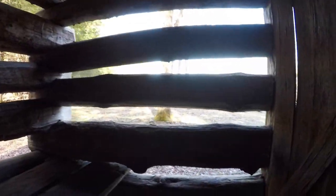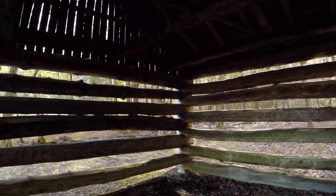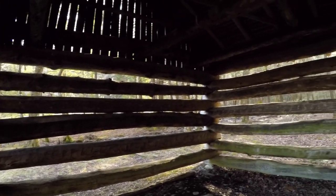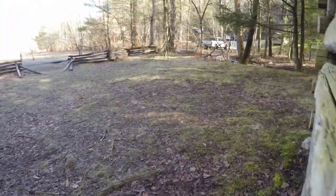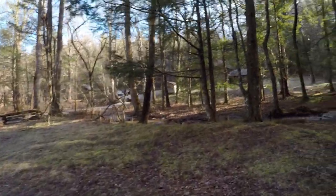So this would have been another storage structure. I got some shelving here. And the doors still work. That's crazy. So I'm sure they probably hung up tobacco or other things up here to let them dry out. Could have been, I don't know if they would have used it as a storehouse for meat and stuff. I would have thought that it wouldn't have been very secure back here, animals getting to it. But anyway, another pretty cool structure.